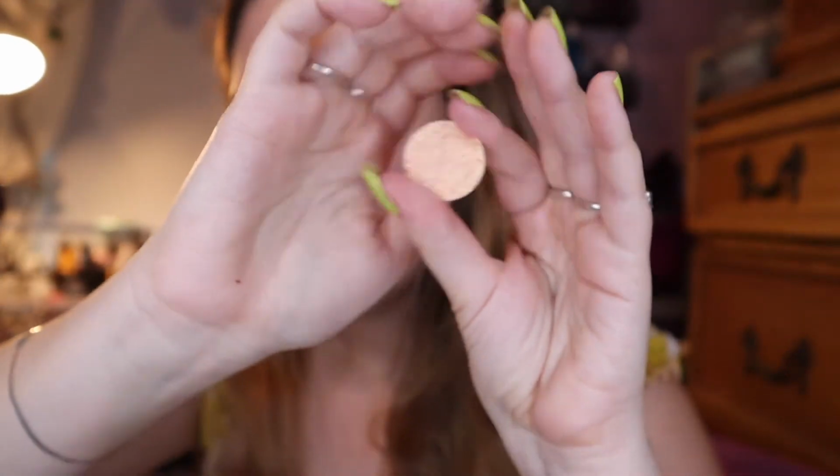Oh, and I think this is the one that I was the most excited about. Oh god, this looks gorgeous. This is Fuzzy Flamingo. I guess I didn't say this, but this is the Happy Hour collection. That's why they all have drink themed names.